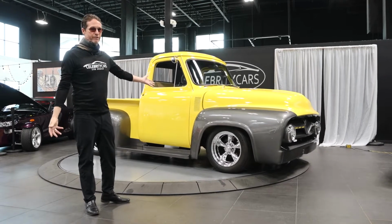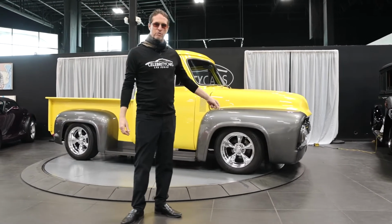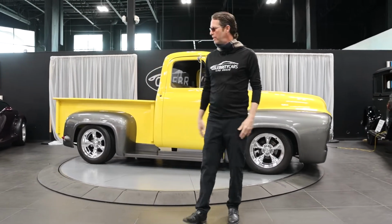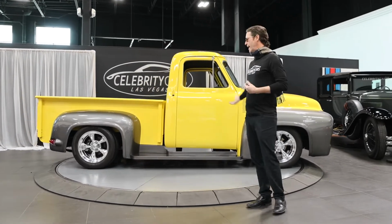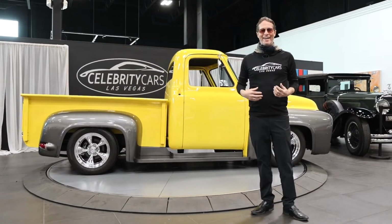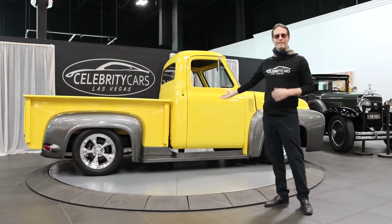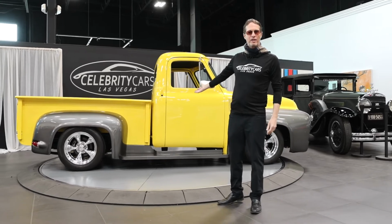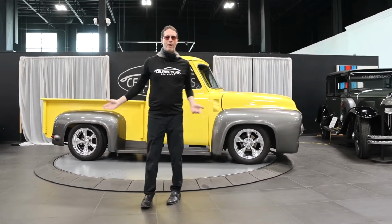Hey, 1955. This is a really nice truck, folks. It's yellow, silver, 700R transmission, 350 motor in it. It runs really good. I'm not a body shop guy. I'm not a metal guy. I'm a muscle car guy, and my job is to go over what I see here in living, breathing condition. Okay, it's right here, and we're going to go over body panel by body panel.